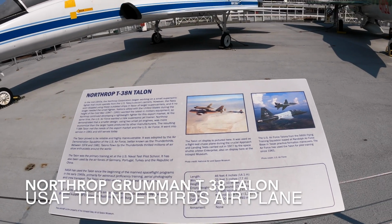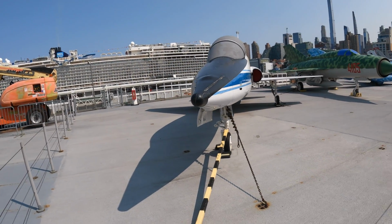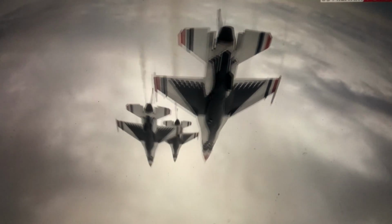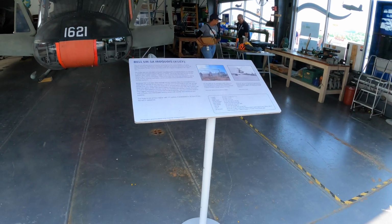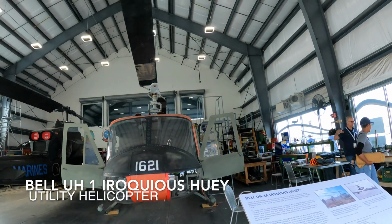And this T-38 Talon was one of the aircraft used by the US Air Force Thunderbirds flight demonstration team. The current model being the F-16 Falcon. At the end of the carrier is the Space Shuttle Pavilion, which we will feature in another video. For this hangar has two of the most iconic helicopters.